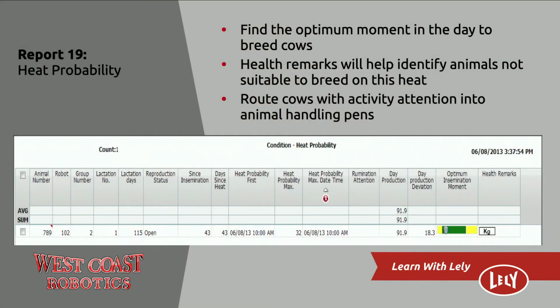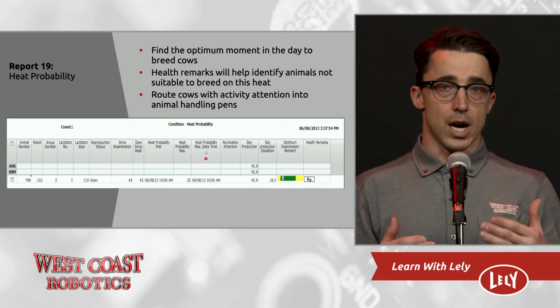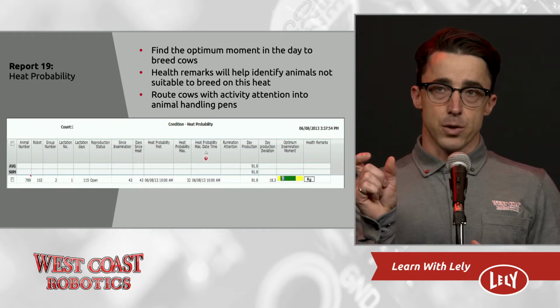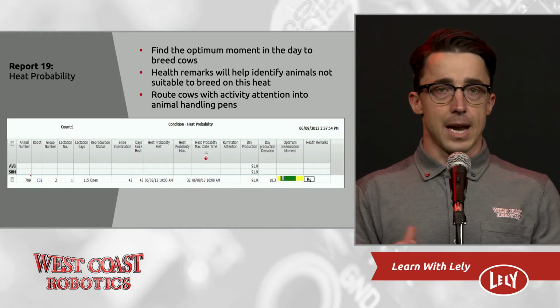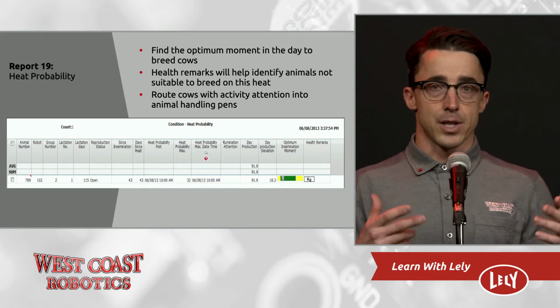Report 19 is a heat probability report. I'm not going to dive too much into the heat probability. All I'm going to say is really the report gives you, based on the rumination and activity information, a chance of heat or a level of heat probability that she's in. And it's going to give you the little bar graph that you see there for optimum insemination moment. And again, everything that I'm talking about, we can route cows to the separation area and really have the right cows at the right time that you need to deal with.